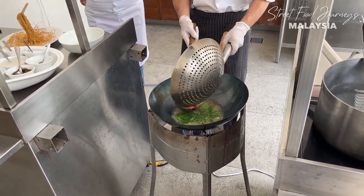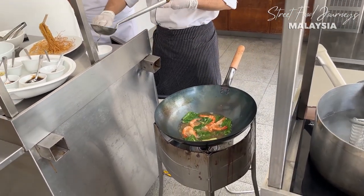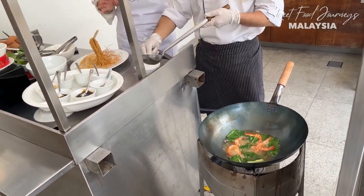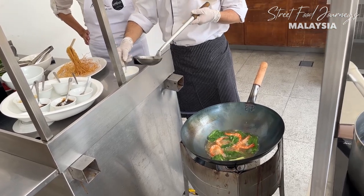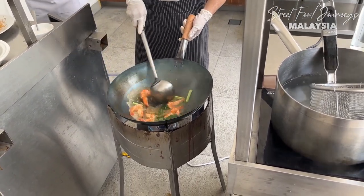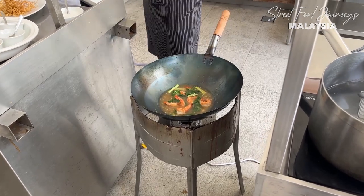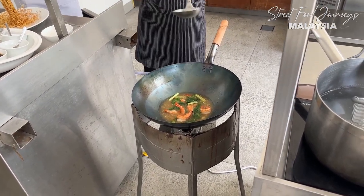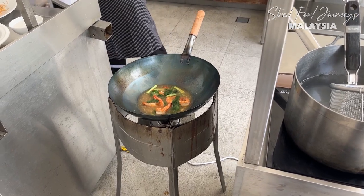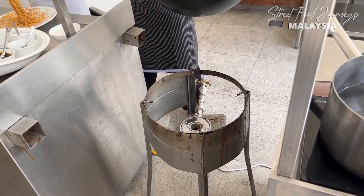Okay, so just put the prawns back in. If you don't eat prawns, you can add other stuff in there like chicken or anything you like, really. Or beef. Beef, yeah, beef's a good choice. Okay, so just stir that in very quickly. Yeah, so once it thickens up, you can turn off the heat. And then you add the egg. Okay, just one egg is enough. So remember, you turn off the heat before you put in the egg, yeah? Okay.